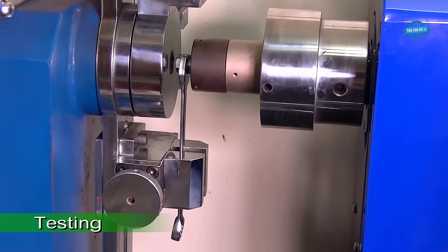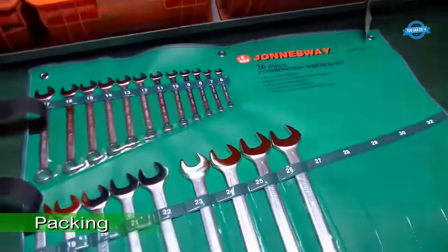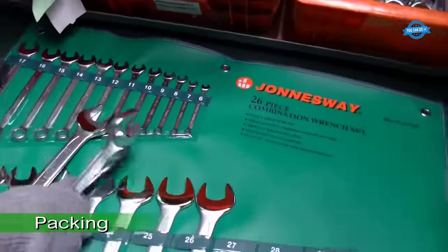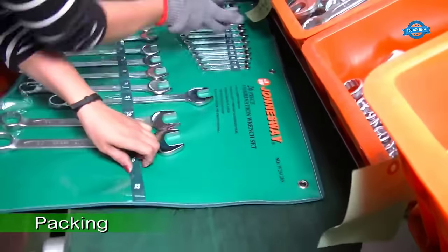Testing. The entire batch of finished wrenches undergoes sample inspection conducted by a Jones Way professional quality control engineer. Packing. Once the finished products pass the quality inspection, they are ready to be packed for delivery.